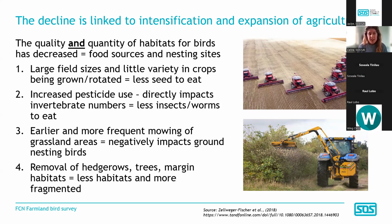And finally, removal of hedgerows, trees and margin habitats. If you think about how farms might have been quite small and had lots of hedgerows, now we tend to have really big fields with much fewer hedgerows than they used to have. This loss of habitat is unfortunately impacting a lot of species, including birds. There's less habitat and it's more fragmented. Sadly, there are lots of reasons why farming is impacting our bird species across the UK quite negatively.